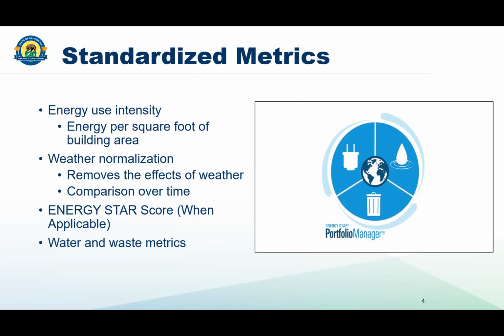Where applicable, ESPM, or Energy Star Portfolio Manager, has a metric called an Energy Star score. The Energy Star score allows for comparisons of buildings with similar use types across the nation. This metric considers both weather and climate. That way we can compare these buildings nationwide.